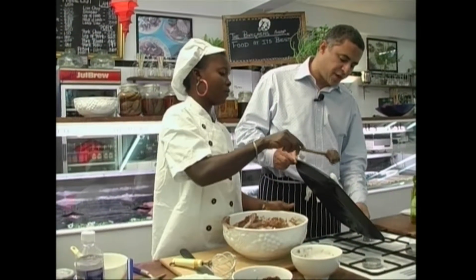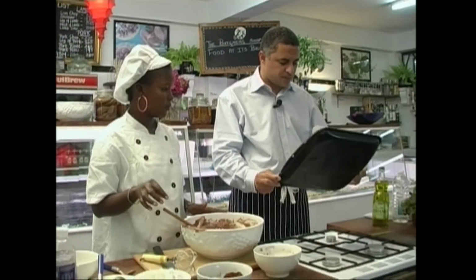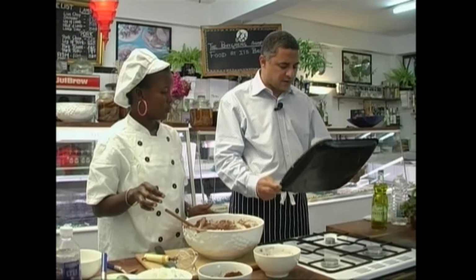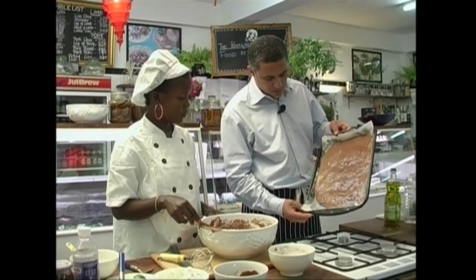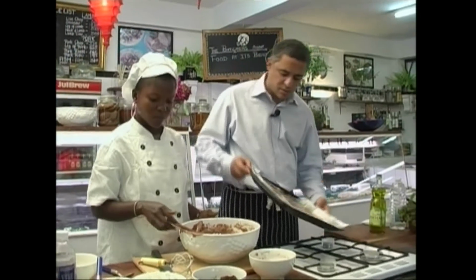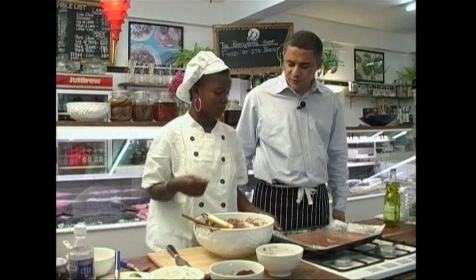So we roll it out thin. We sort of just move it about so it's evenly distributed. Okay, now it's evenly distributed. Bring it back to the center. That's it, all ready to go into the oven.